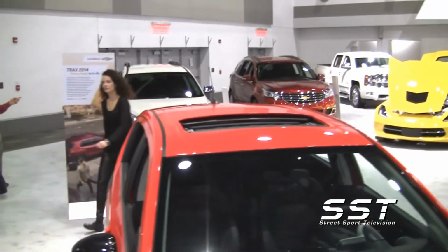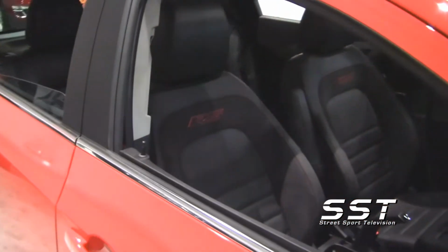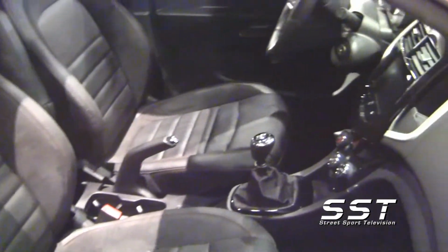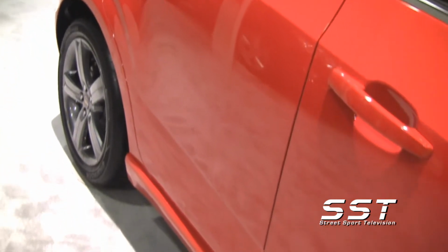We've also put a different seating arrangement in it. You look at the seats, you've got the RS-specific seats in this vehicle. You feel like when you're driving this car, you're driving a real sports car. You look at the interior of the vehicle, you've got that cockpit inspiration, that bit of a motorcycle feel when you look at the instrumentation. It all says this car is all about performance. Take me out, let's have some fun, let's drive this thing and drive it hard.